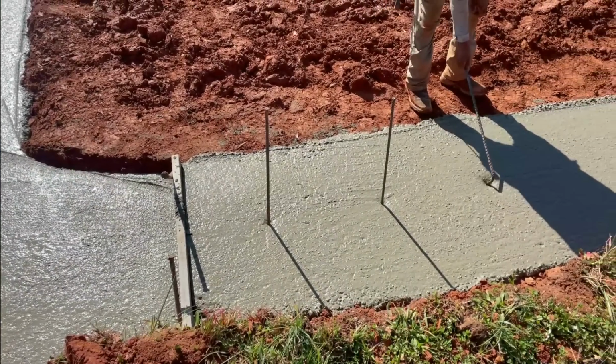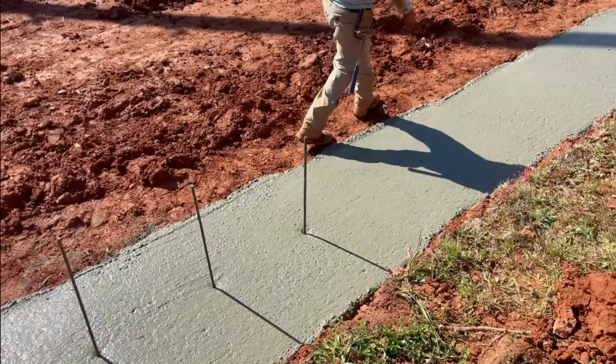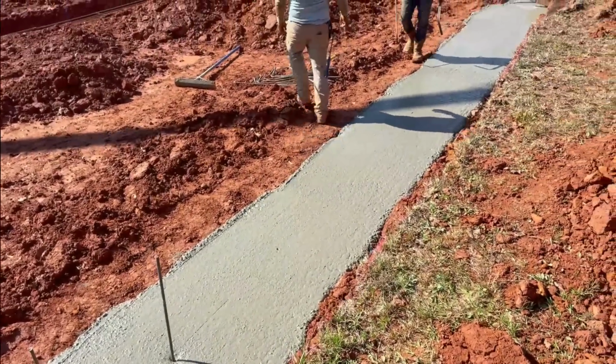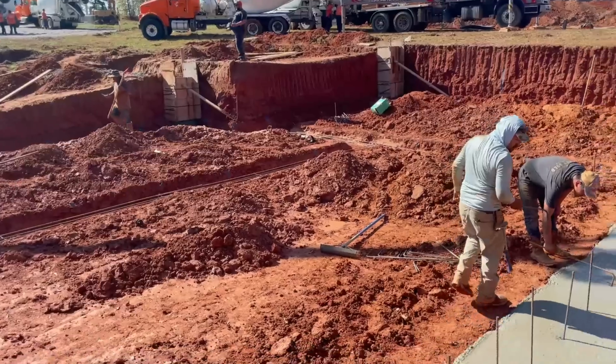Also going ahead and install some more rebars. This is going to structurally support our foundation wall, kind of help it out as well. Looks like every 2 feet, add a stick right in the middle for those foundation walls later.